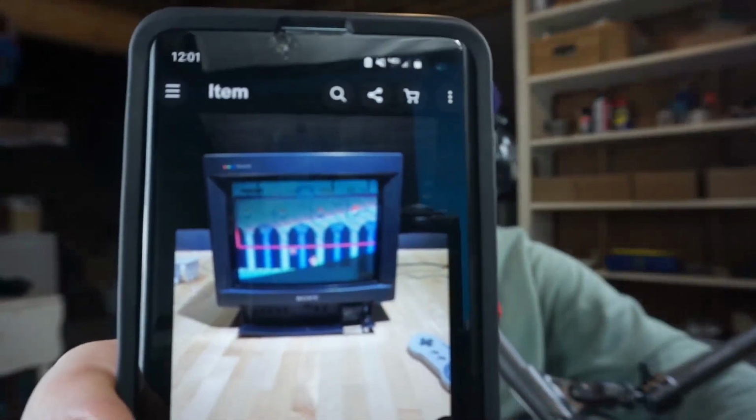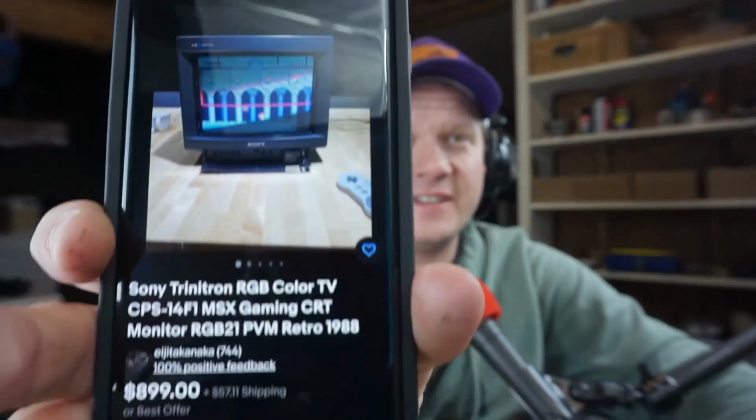Okay. I went and looked up this seller. Because they're still on eBay, this is an old account, been around since 2002, with 100% feedback. They're selling all kinds of retro Japanese electronics right now, and that's what they say they specialize in. One thing I found is a Sony Trinitron CPS 14 F1 MSX monitor that they've got for sale. So they obviously sell these things.